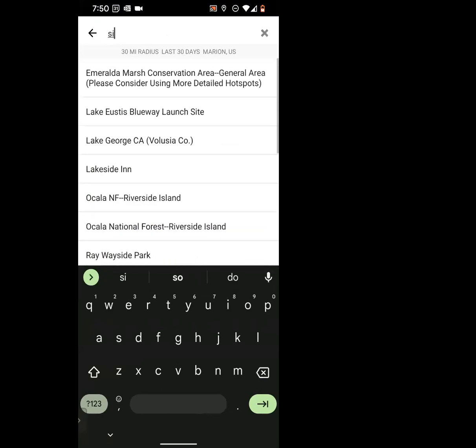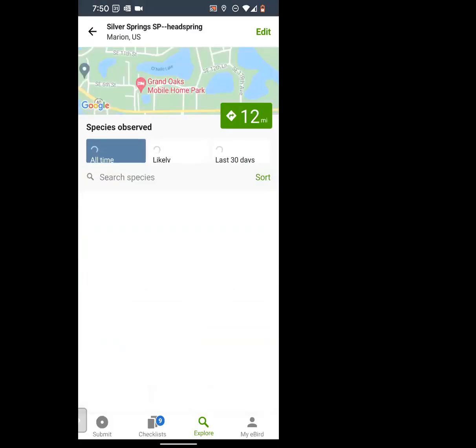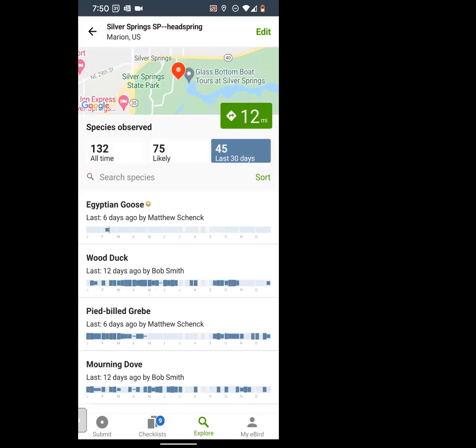So we'll say Silver Springs State Park. So here's the head spring. It's thinking right now, but it's pulling up the Silver Springs State Park hotspot to see what has been seen there lately. And it's showing the last 30 days, it's showing 45 species were seen in the last 30 days.